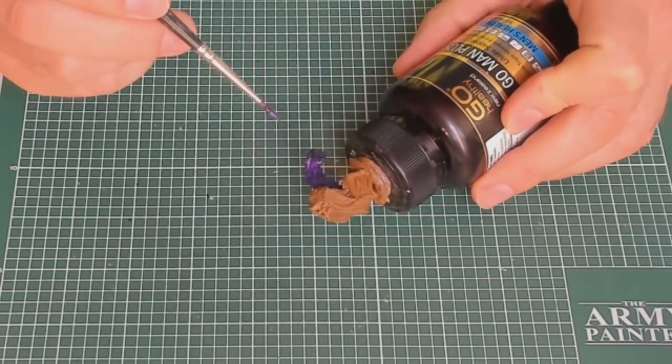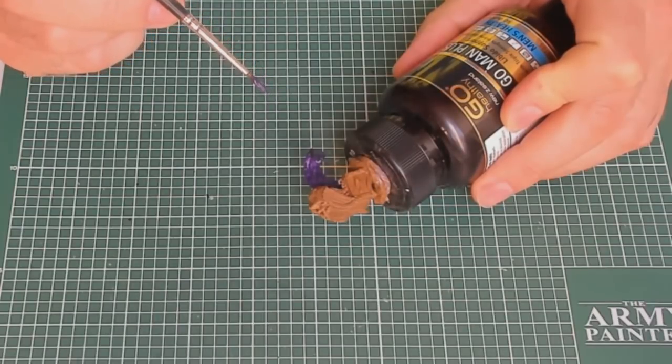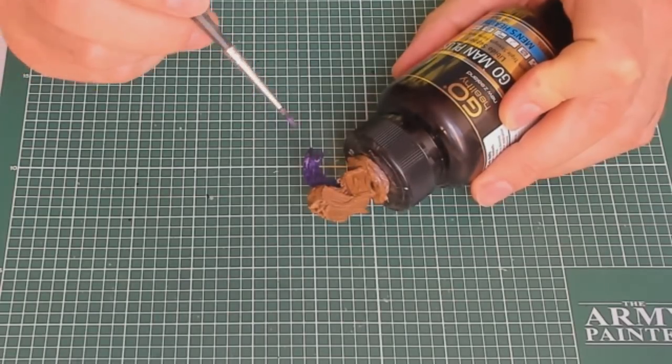Okay, James, what do you got here? I haven't got any Nolzur's miniatures yet, but how do they compare in price and quality to, say, Reaper Bones?